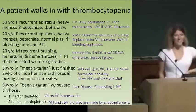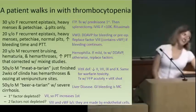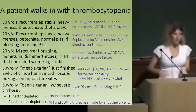Vitamin K deficiency. I thought I was being tricky, but you guys got it. Right? He's a Mediterranean. He doesn't eat any vitamin K-rich foods. And he took Clinda, so he wiped out all his gut flora. He doesn't have vitamin K.